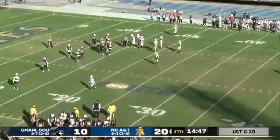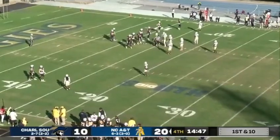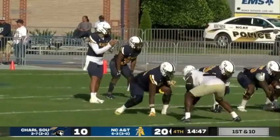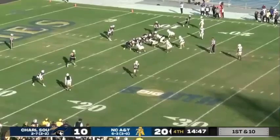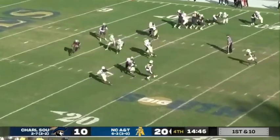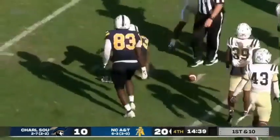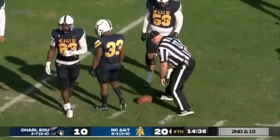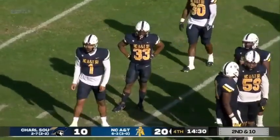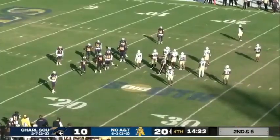So Jalen Fowler will trot back on with Bayshaw Tootin. Tootin, 78 yards to his name on the ground today. So he needs 22 more to continue his streak of consecutive 100-yard rushing games. He'll take this handoff, turns upfield, and is out to the 18. This brings up second and five for North Carolina A&T.